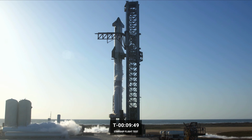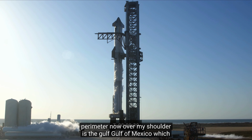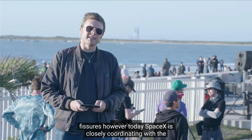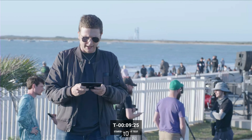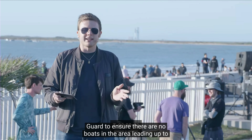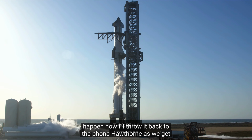And as we get into the final moments, one issue that could hold the countdown or cancel the test altogether is if a boat enters the safety perimeter. Now, over my shoulder is the Gulf of Mexico, which is normally very open to all of the boaters and fishers. However, today, SpaceX is closely coordinating with the United States Coast Guard to establish a safe zone and ensure public safety. And up to T0, SpaceX is in regular communication with the Coast Guard to ensure there are no boats in the area leading up to the launch. Now, fingers crossed that does not happen. Now, I'll throw it back to the folks at Hawthorne as we get closer and closer to that T-0.